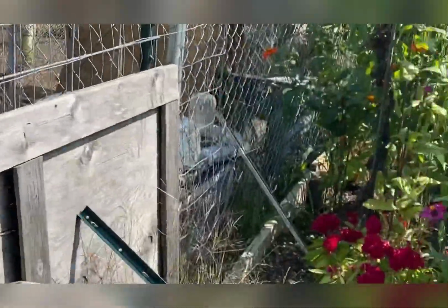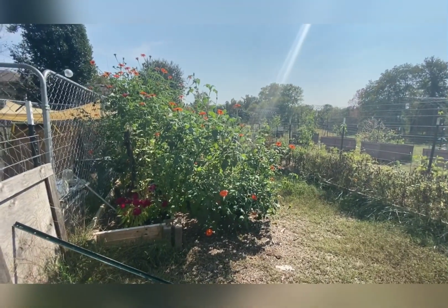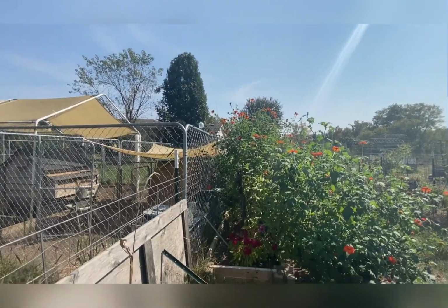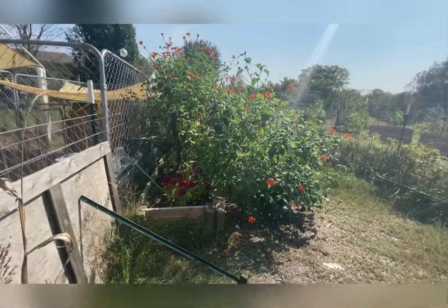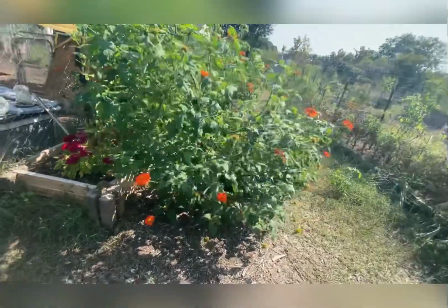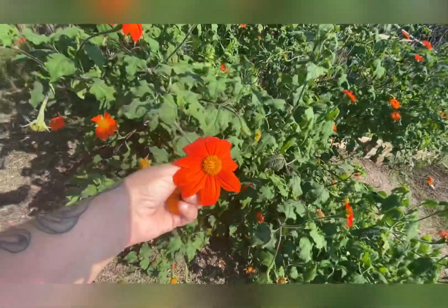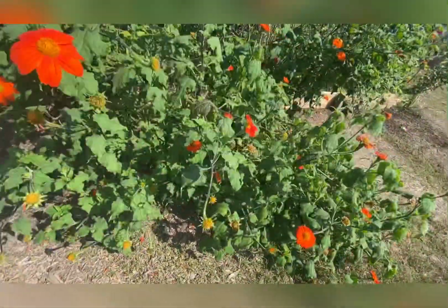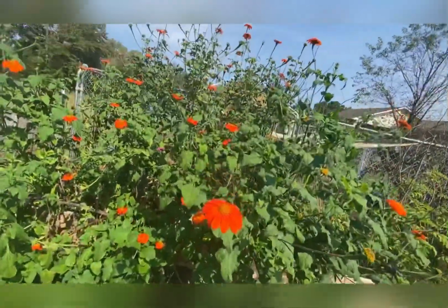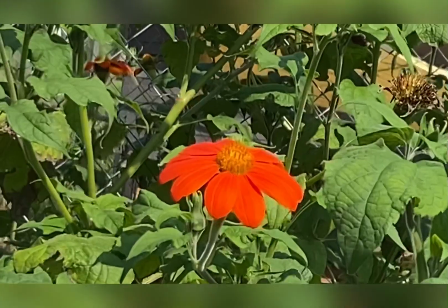All right, so this is the bed I was talking about. All right, I gotta zoom back in. Look at this hot mess. Now these are the Mexican sunflowers. They're taller than the fence, which I think is 6 foot tall. And they have fallen over into the walkway. So it's like a fountain of these flowers. And they are just beautiful. And the bees love them. I've seen bumblebees on them anyway. I don't know about honeybees, but I've seen some butterflies. There's a little butterfly. Well, I don't know if that's a butterfly or not, but it looks like a butterfly. Where are you at? There you are. It flew away.